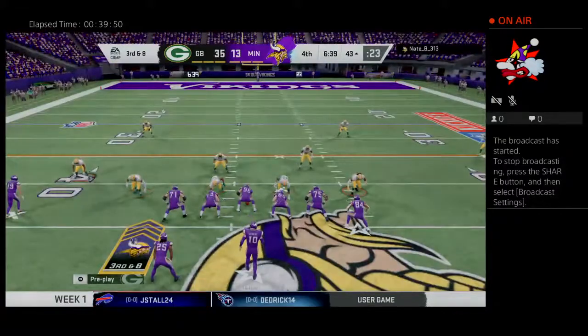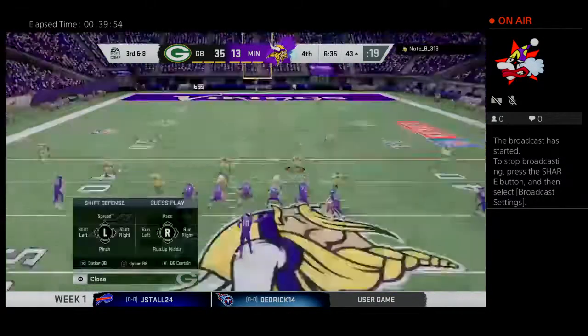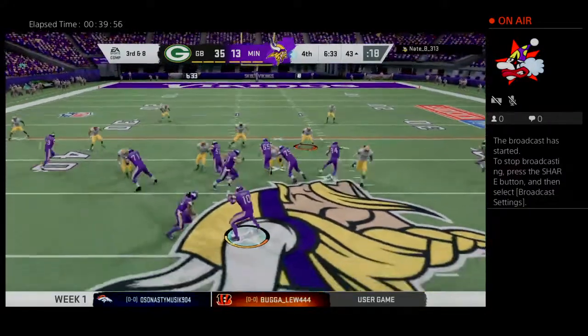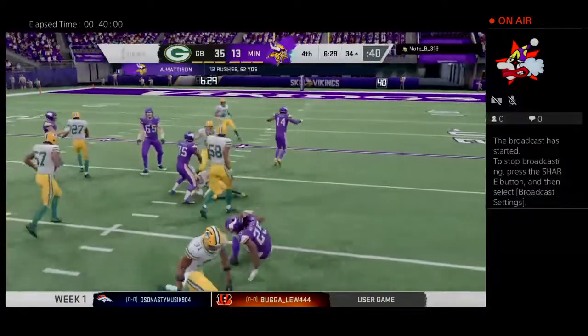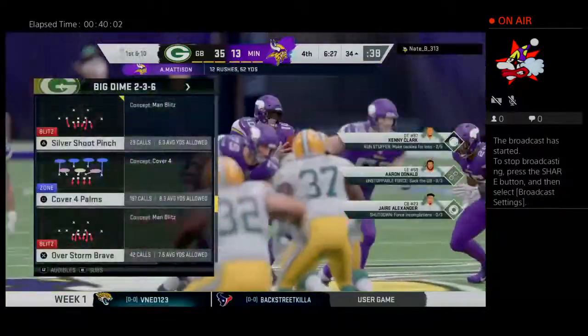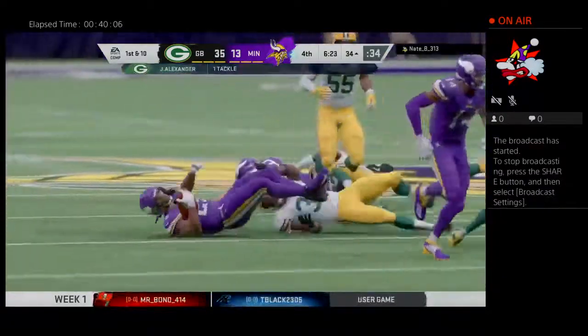The Vikings on 3rd down. They've converted a 1/3 of their opportunities, 3 for 9. This is 3rd and 8. Another carry now for Madison. And he gets it to the 34. Good enough for the first. That gain of 9 buys them a new set of downs.